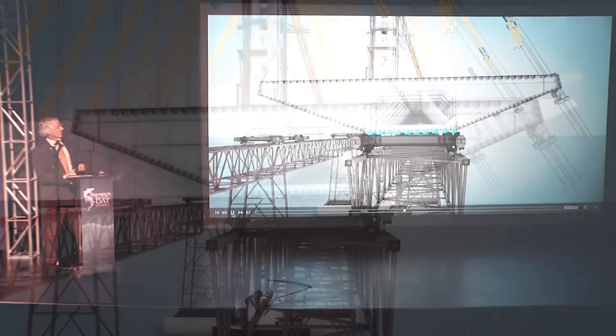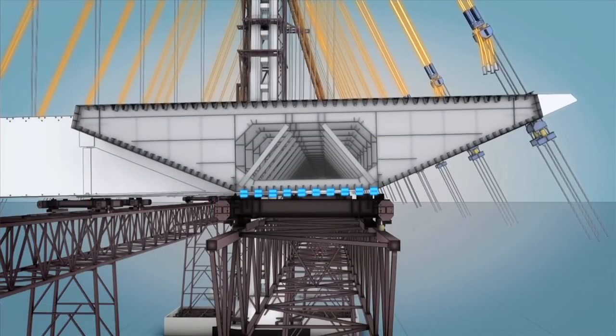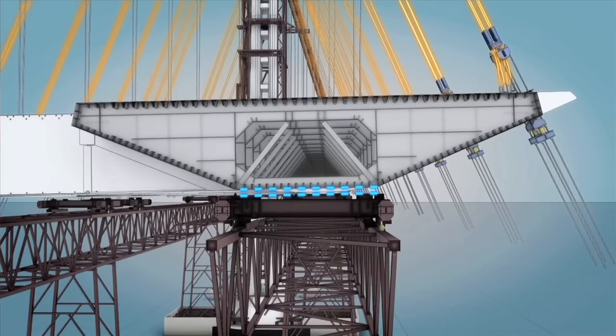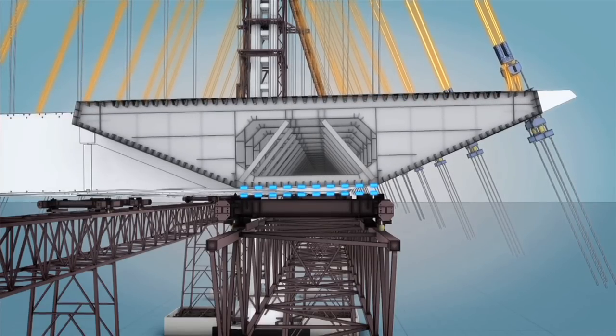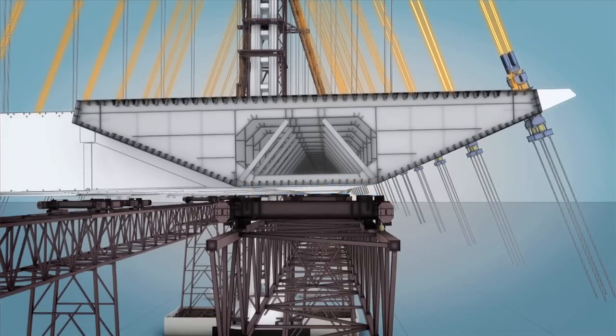This is a shot while this is all going on, if you were underneath, as the box is coming up. It varies. Some locations near the tower, it's not even going to lift up off the temporary works. Other places, it's going to lift up as much as a meter separating between the two. On average, something like half a meter up.